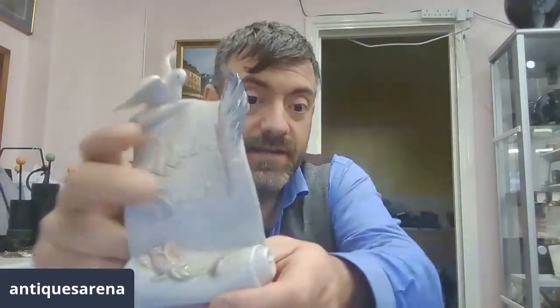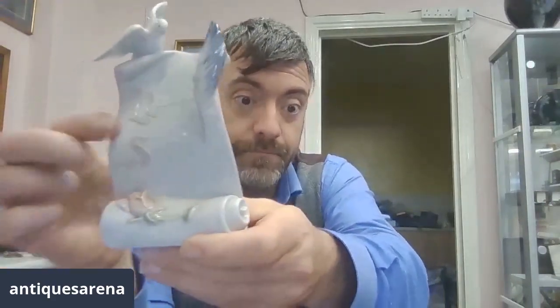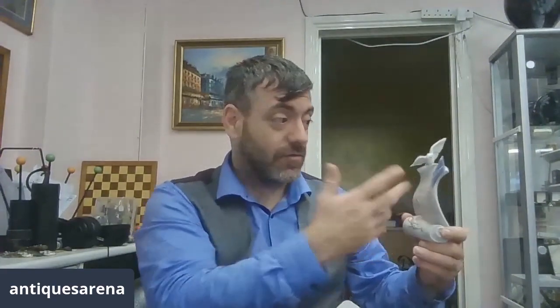That is the Lladro, which is the better of the two, and it is in lovely condition, and it's the Lladro Society with the dove up here and the flower. Now, if you're a Lladro dealer or Lladro collector, that'd be a nice little thing to display the pieces as Lladro, because it is what it says on the tin, Lladro.